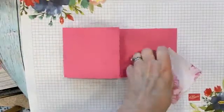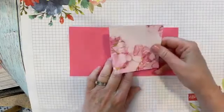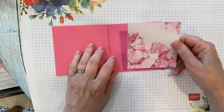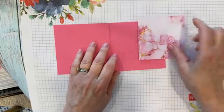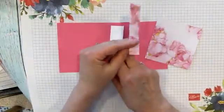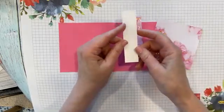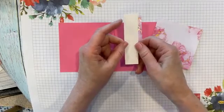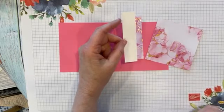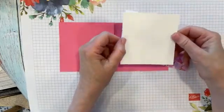Okay, so you should have your DSP at 3 3/4 by 3 3/4. Then you have another little strip of designer series paper that is 3 3/4 by 3/4, and a strip that is 1 inch by 4 inches for the white or vanilla piece. Well, the inside piece should be the same as the cardstock on the front. It should be 4 by 4.